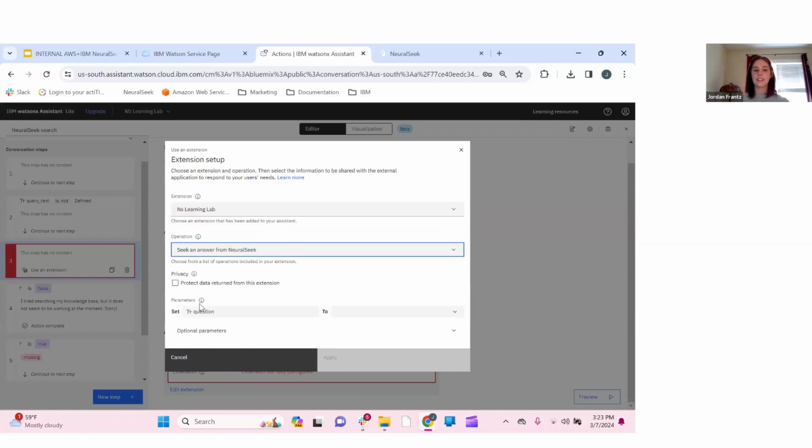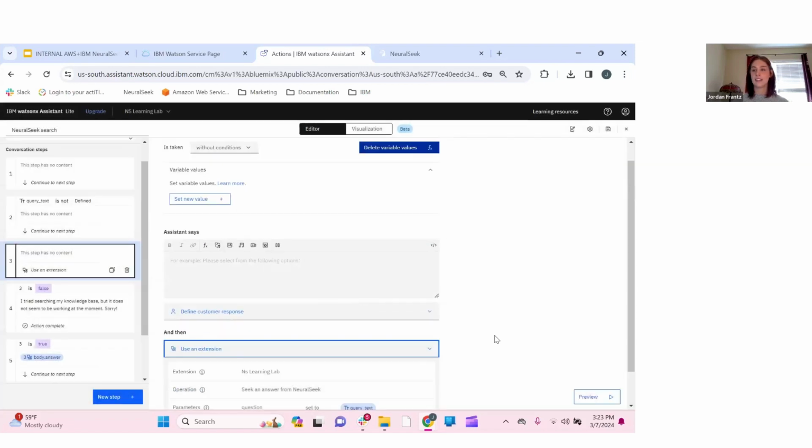And then finally on this page under parameters, we need to set our question to a session variable. So from the dropdown, I'm going to choose session variables, and then I'm going to grab that query text session variable as our parameter. Once that looks good, I'm going to click apply. Great. And then don't forget at the corner right here at the very top, we're going to click save.